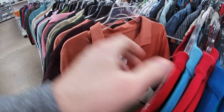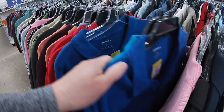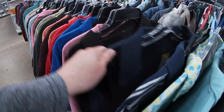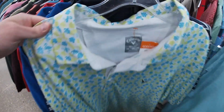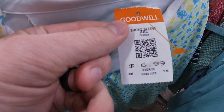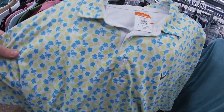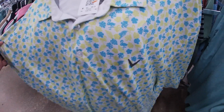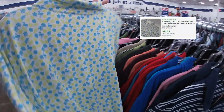So as we go down the rack here, you'll see me pull up a Callaway Golf Dry Performance Polo. And again, a double XL. If you haven't learned anything from the video, at least one takeaway should be size matters. That old saying, it matters for resellers too. This is a double XL, so really good size, going for $6.99. Now it had some interesting flamingo print on it, and sometimes the wilder it is, the better. So just something to look out for. And this is something I think I'll be able to get around $23 for.